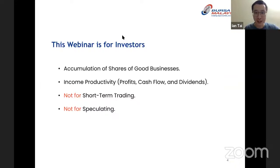What I mean by investing is this. My style, my plan, my strategies are as follows. I don't actually trade stocks. For example, I don't buy a specific stock at a certain price, let's say $1, and then think about how I can sell it for $2. That's not my mindset. My mindset is more towards accumulation of shares of good businesses.